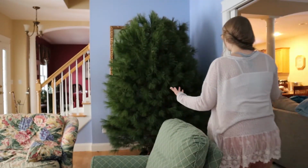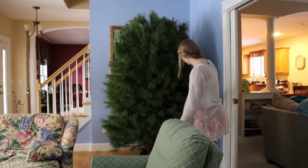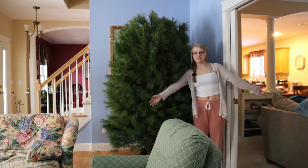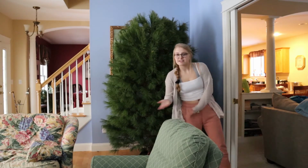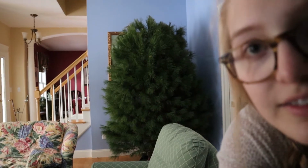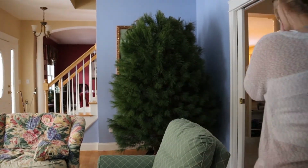But first, before I show you what the rest of the room looks like, I want to show you me standing next to the Christmas tree, to give you a better sense of what it actually looks like. So it is pretty tall. It's taller than I am. I'd say I'm 5'4" and we have 9-foot ceilings, so it's probably like 7 feet tall. Can you see the ceiling? That's how far away it is from the ceiling. So yeah, it's probably like 7-ish feet tall.